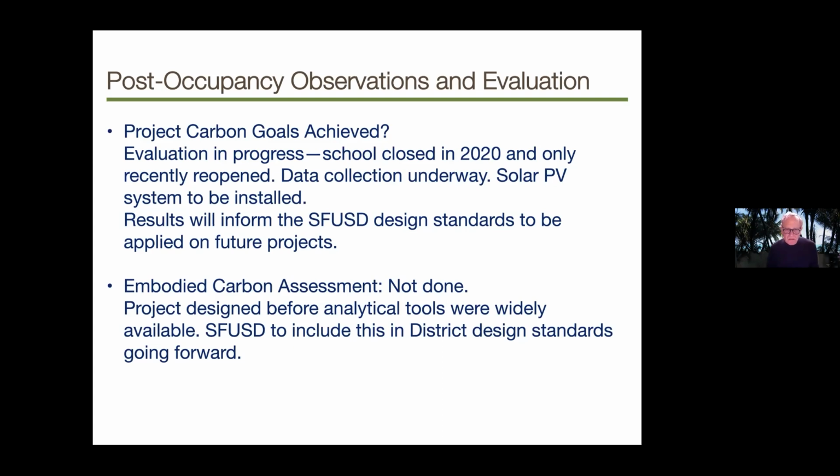Again, our embodied carbon assessment wasn't done at the time because the building was occupied in 2019. Again, the analytical tools are only now becoming folded into Revit software as a routine thing. So it can now be done, but it could not necessarily be done at the time. SFUSD says it's going to include this embodied carbon assessment in the district design standards going forward. So we're on the edge of something that's going to be good and people are going to follow it.